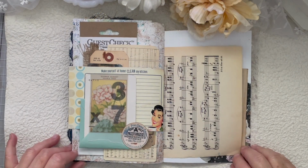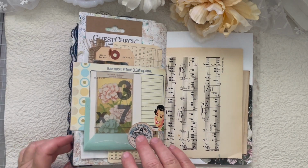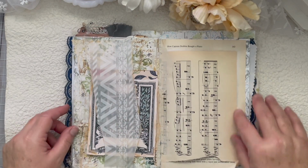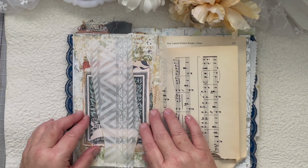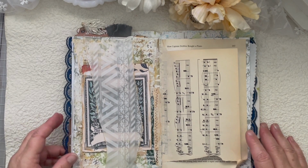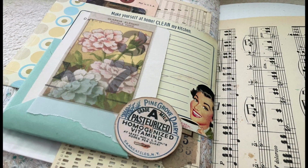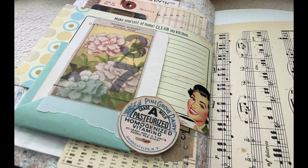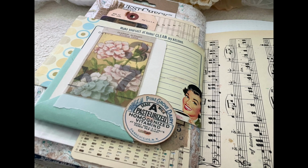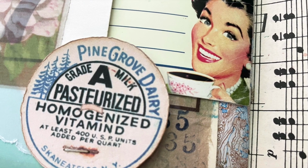Okay, so I am really happy with the way my eclectic page and my torn page turned out. I will have photos of these as we go forward so you can see more of the details up close. I really hope that you are following along, that you are participating in the Junk Journal January. I know that the month is about half over.